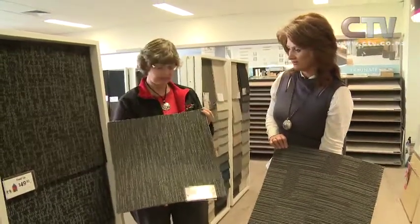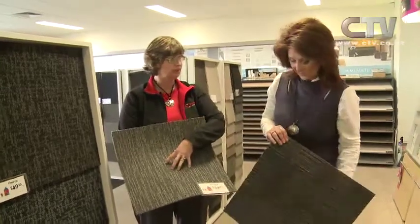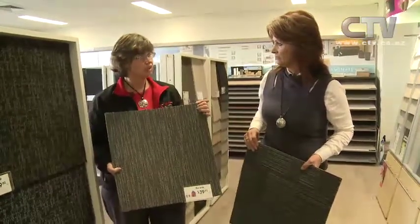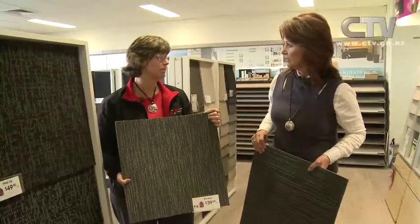Absolutely. Because if they do spill something like tomato sauce on it that's going to stain it, you just have to replace one carpet tile. And we put them down on what we call a pressure sensitive glue. So it makes it tacky, but you can just lift them up and replace them as you want to.